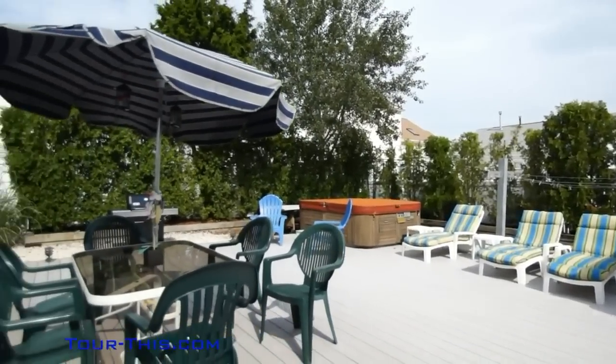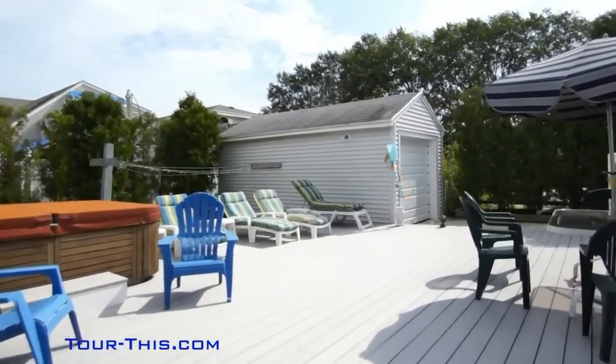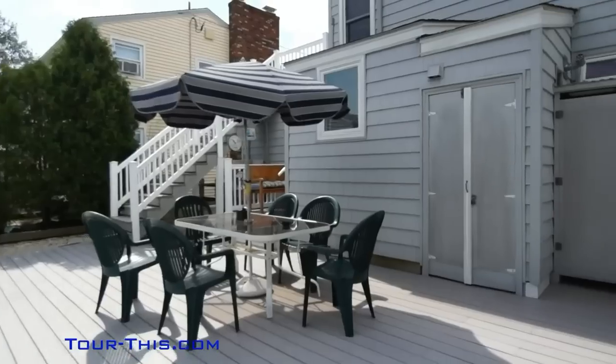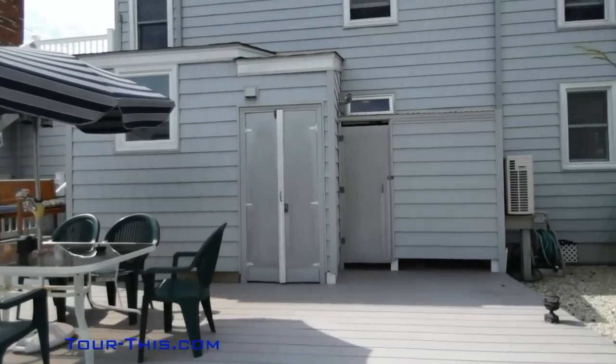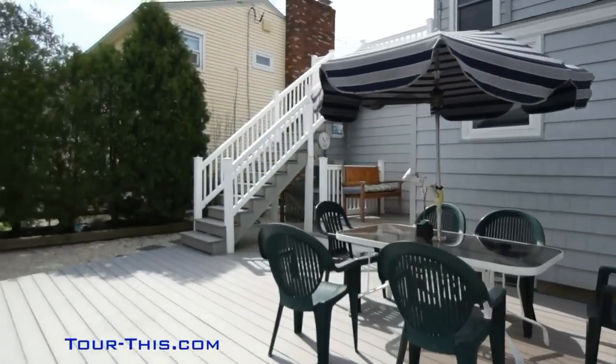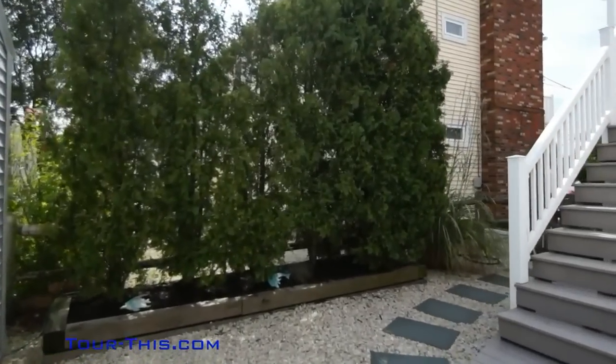New large Trex decking out back with hot tub and nice seclusion. Great property to rent, but has not been on the rental market for a few years.